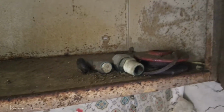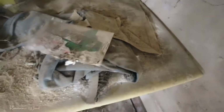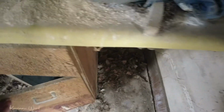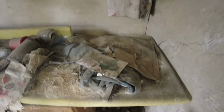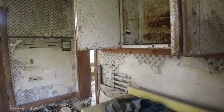It's hard telling. There's a piece of paper up here. I'm afraid to move it. Let's see. Thermohumostat. Doesn't see anything on it. Here's an old cupboard. Nothing's in it. It's empty. That's about it. Pretty nifty. Okay. I'm gonna cut this for a moment and come right back.